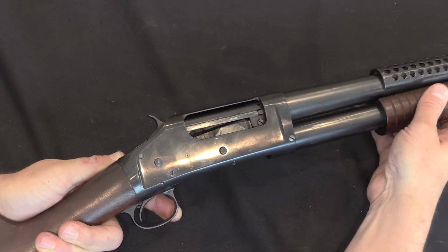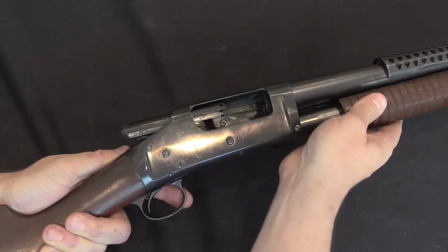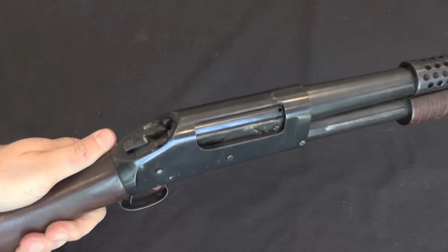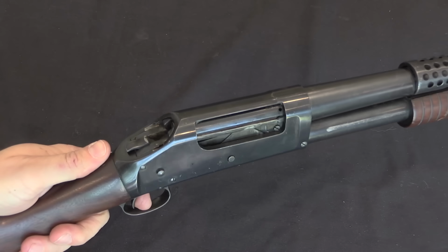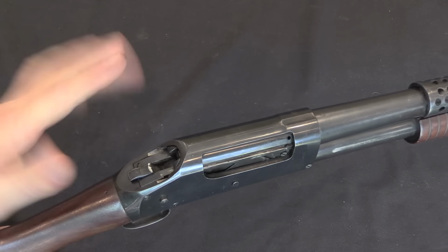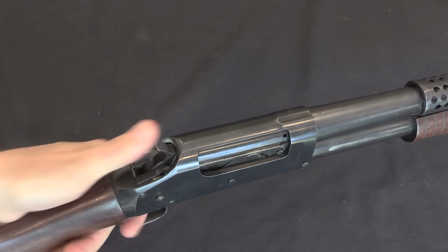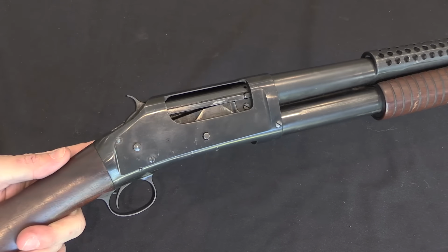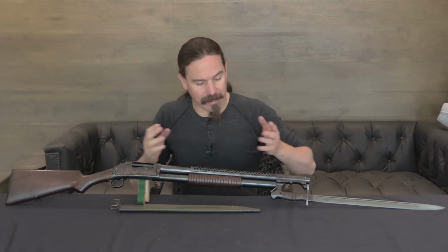People talk about it. People love the idea of a slam fire shotgun, I think because it makes them think of it more along the lines of a fully automatic shotgun, which it is definitely not. It is manually pump operated. But the Winchester 1897 is one of a relatively small number of shotguns that is capable of slam fire like that. By June of 1918, substantial numbers of 1897 guns are arriving in France.